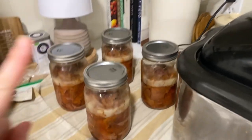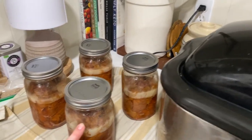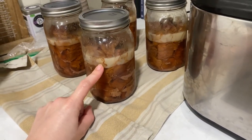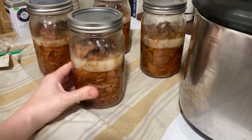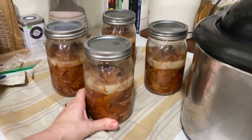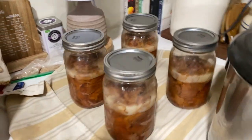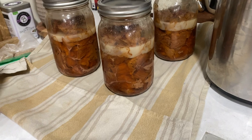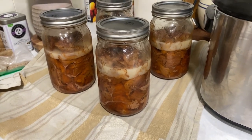All right, guys. So earlier today, after my canner cooled down a little bit, I went ahead and pulled our roast that we canned together and let them sit over here in the corner to cool down. And then tomorrow I'll go ahead and take the rings off. But yeah, we got 4 quarts out of that one big roast, and I feel like that's a win.